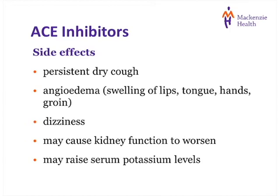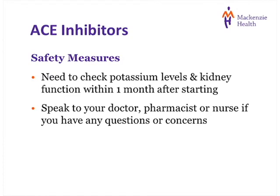As well, some people can develop dizziness when they take this medication, so often it's given at nighttime so that when the medication is working at its best, the person will be sleeping and hopefully won't experience the dizziness. It also can cause kidney function to worsen and can raise serum potassium levels, which can affect how our heart functions. To monitor for that, potassium levels and kidney function tests should be done within about a month of starting this medication. If the levels are increasing by more than 25%, then the medication needs to be stopped and switched to a different type.